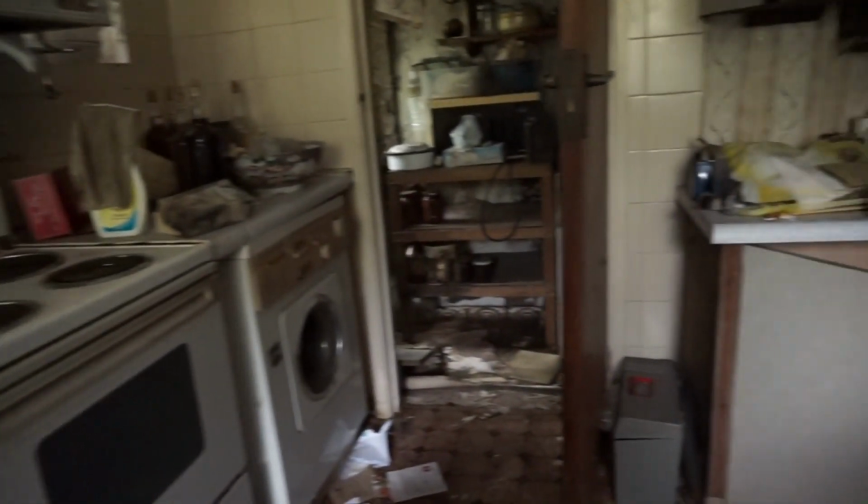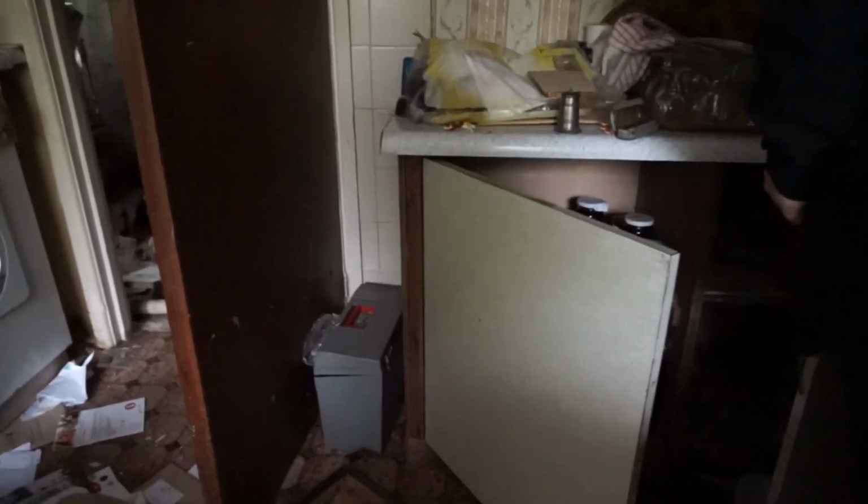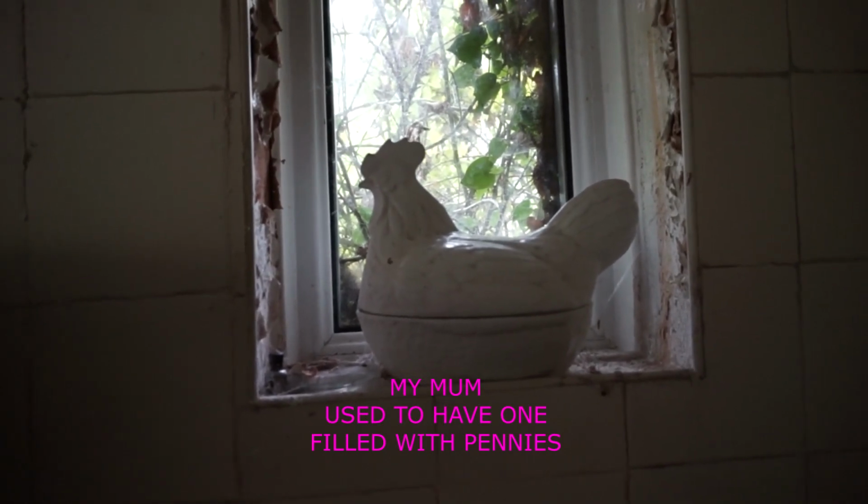Did you see the mangle outside? It's for doing your washing. My mum used to have one of them. It's mad, isn't it? It's like cloths and lighters. It's a pantry, isn't it? Looks like they've actually tried to tidy up, haven't they? It's crazy. Mark, you seen that chicken? So it's just like a proper fire there as well. Open the freezer. Just turn the water back on.